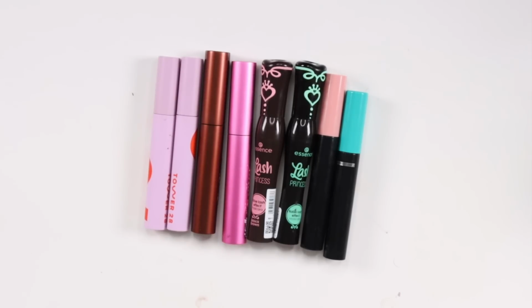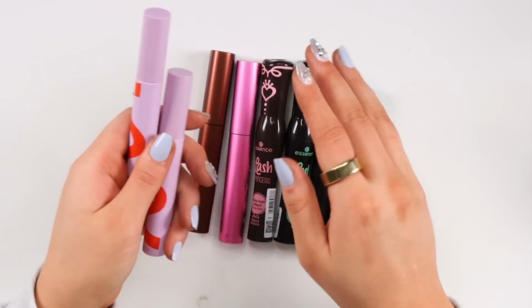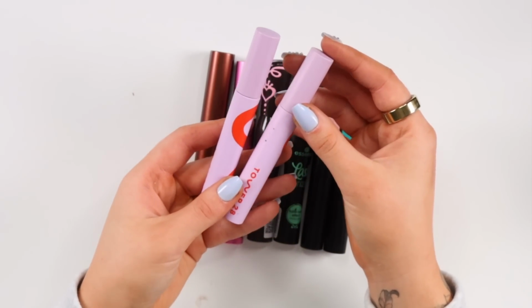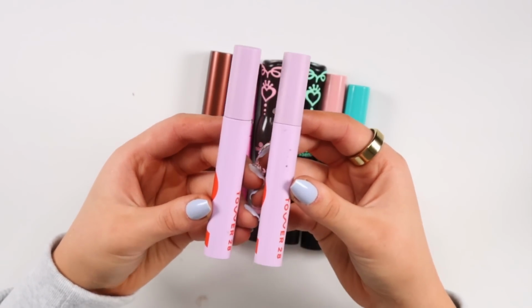Next category is mascara, and I currently have 8 in my collection. These are all open and used. And last year I also had 8 mascaras in my collection, so that's kind of funny. All right, so let's go through these mascaras. First, we have my favorite out of this pile. It's the Tower 28 Make Waves mascara. I just cannot stop using and raving about this product.